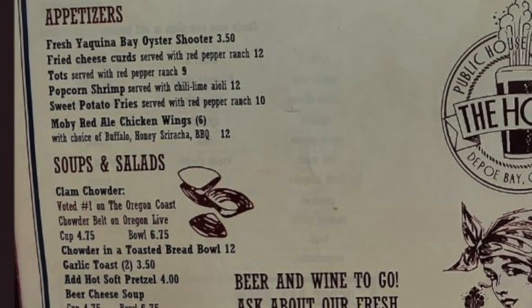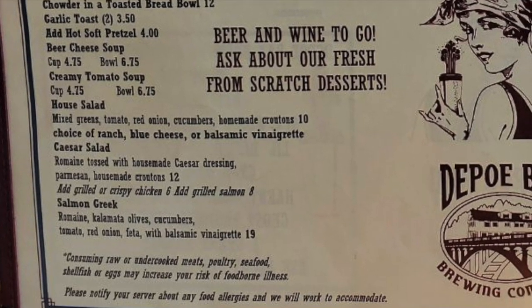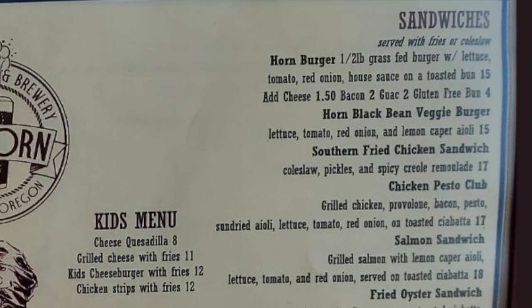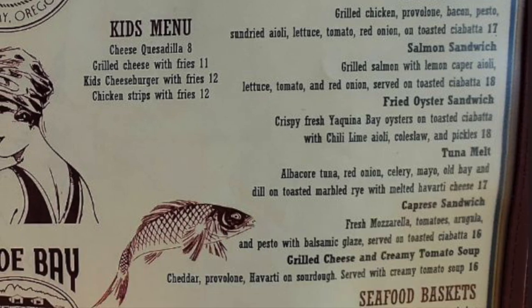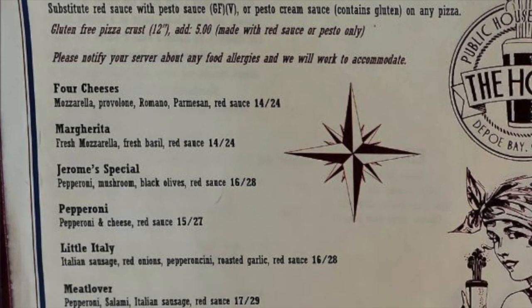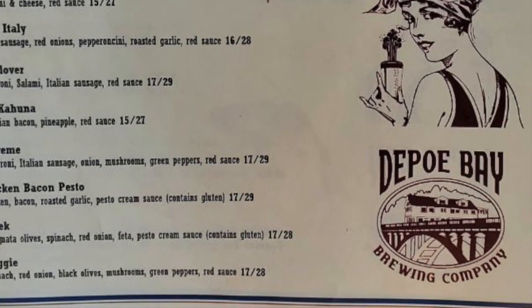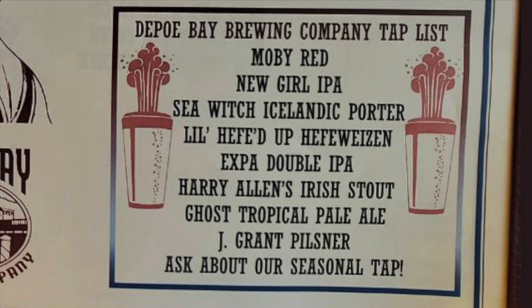The menu is nice. It's what you'd expect from a coastal public house. You're gonna have a variety of appetizers you can share. There's chowders and soups, a number of sandwiches, and some seafood. They have a really great list of pizza. So tempted to order pizza because it looks really good. And of course, this is a brew house, so you have a nice list of beers on tap.